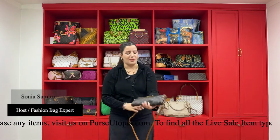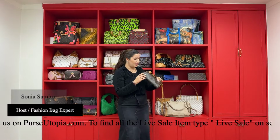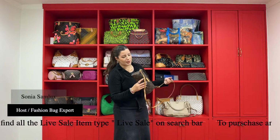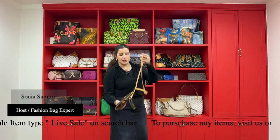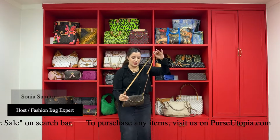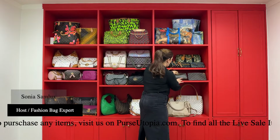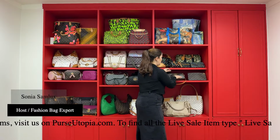It's very, very popular, and the condition of this one again is very, very nice. This is pre-loved for everything, so of course there's gonna be slight marks sometimes, but this one is still in very good condition. It's just the leather here that has been a bit darkened. Obviously it happens with the UV lights. So yeah, that's for this one. It was the Eva in monogram, and it was $649 USD.